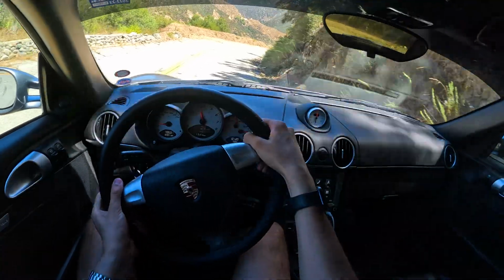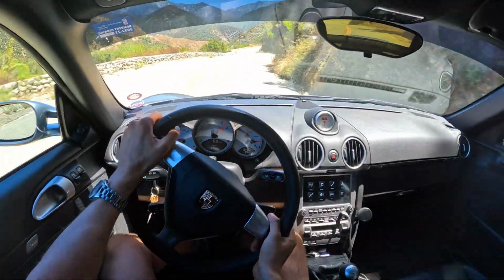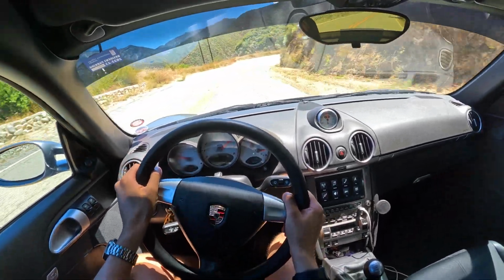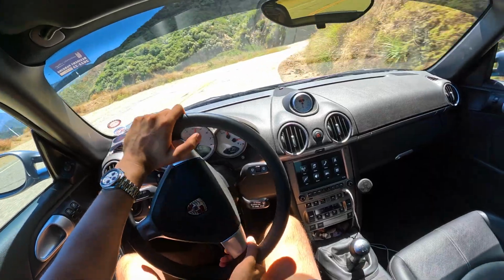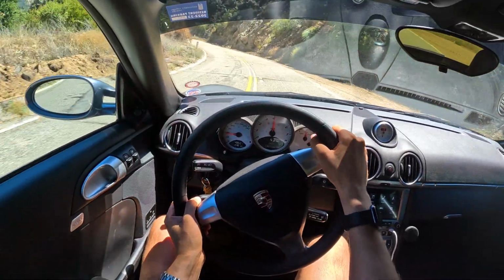Yeah, getting a little bit of feedback from the steering wheel, but not as much as I was initially expecting because it's a hydraulic rack. Oh, let that Metzger sing, baby! That's what we like.